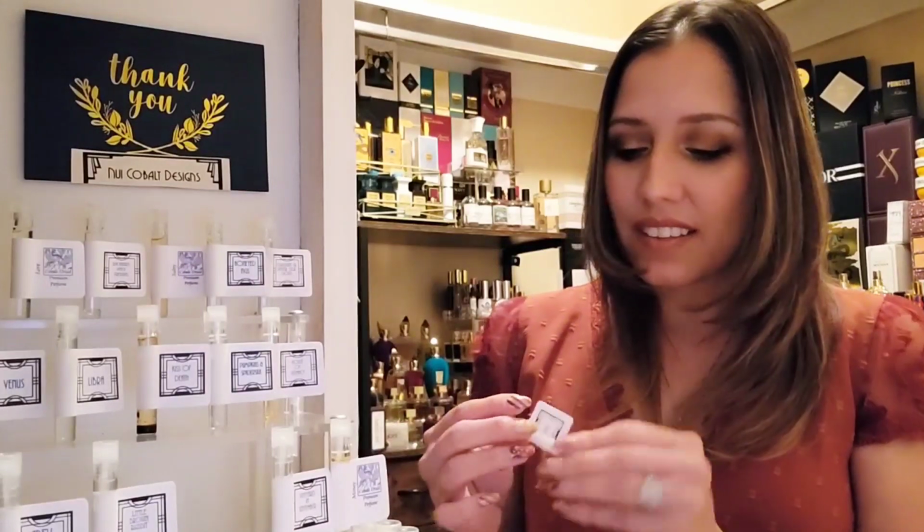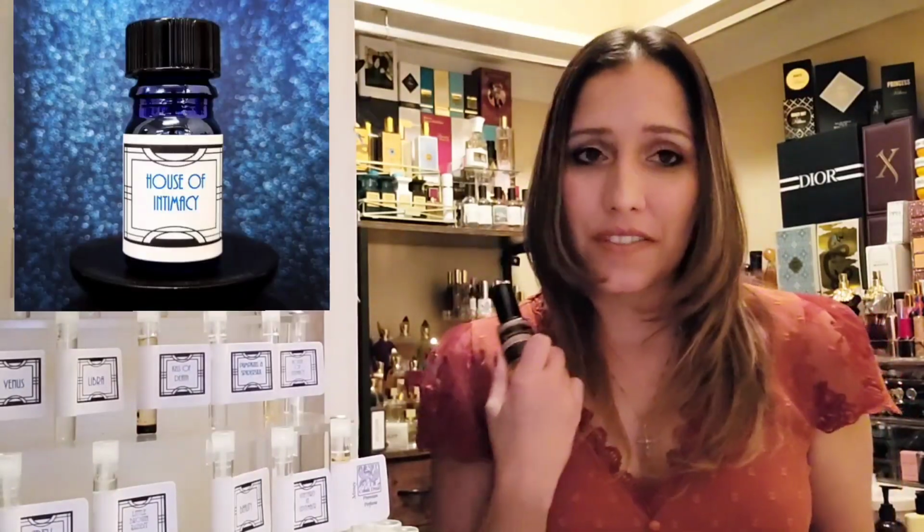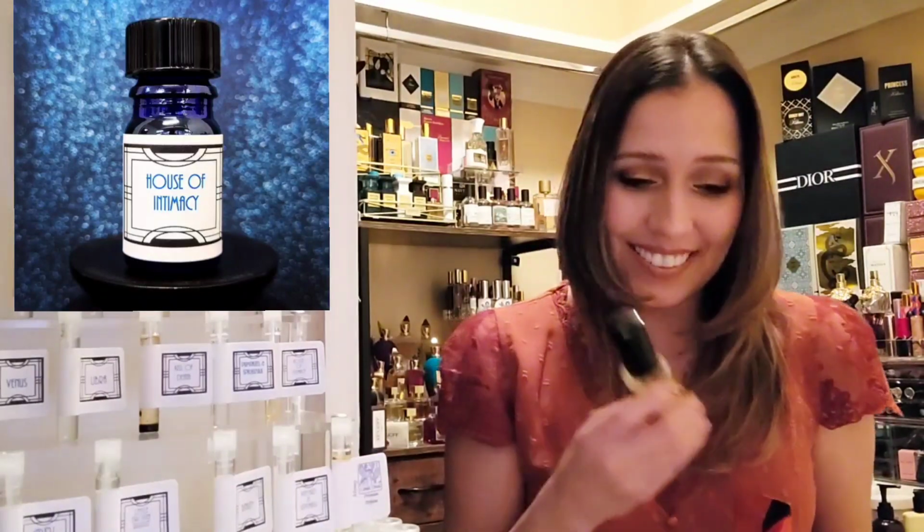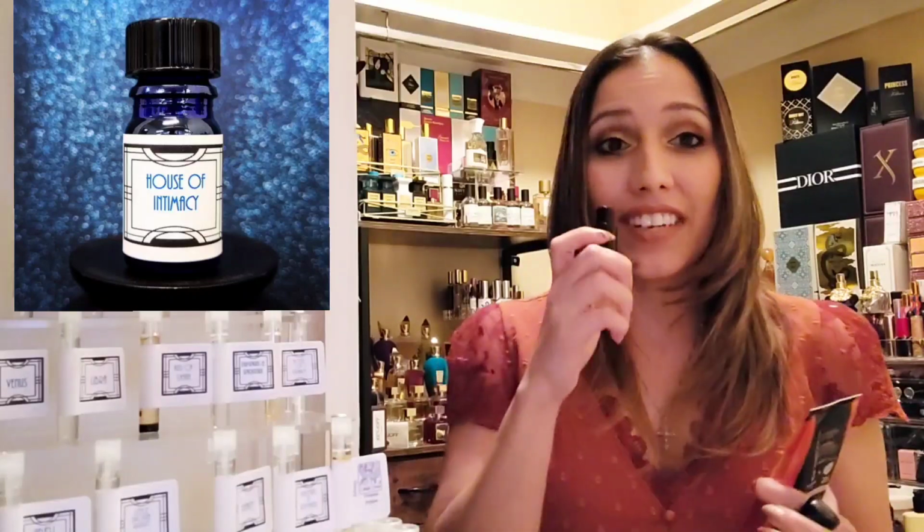Sunny Mimosas by House of Glory, another amazing indie perfume brand. I have quite a bit from that house. What is it called? Beauty. Sunny Mimosas. Quite a bit from that house. I'm kind of stalling a little bit because I realized I left out tonka bean tea cakes to mix with House of Intimacy, okay, by House of Glory. Beautiful scent. It's also very, very cake, very tonka bean, very vanilla.